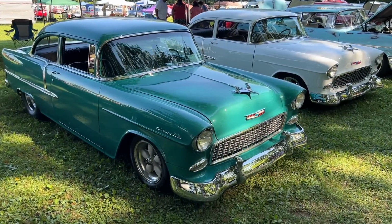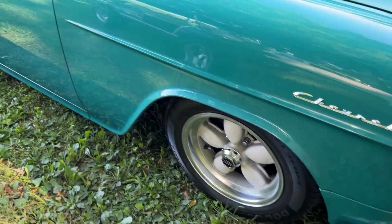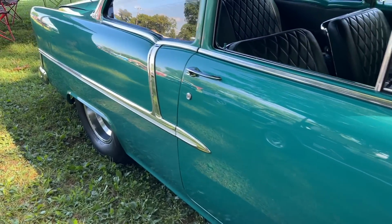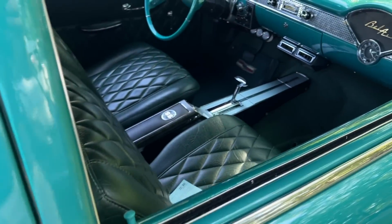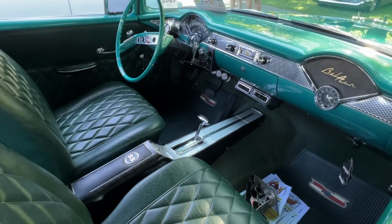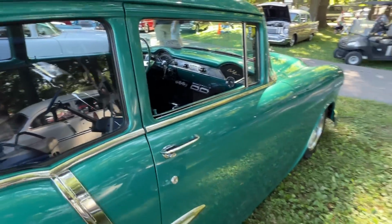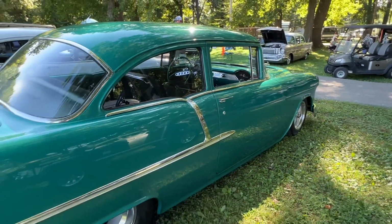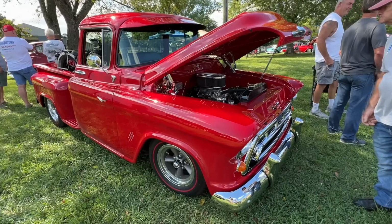Probably my favorite non-gasser at this event was this two-door Post 55. It's a 210 trim model. It sits just right over those 200S wheels. And then on the inside is probably my favorite part. It's got Impala interior. So it's got an SS console. It's got those bucket seats with the diamond upholstery. This car has just got a lot of cool character and it sits just right.